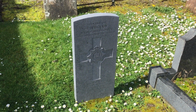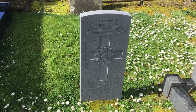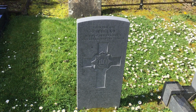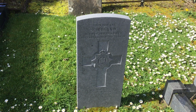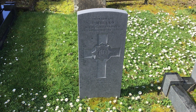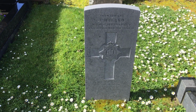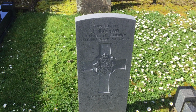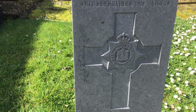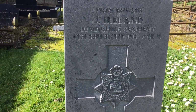This fella here is John Ireland, and what the Commonwealth war graves do is they'll put his name, rank, service number, date of death and age if they know it, the regiment he served with, and they'll put the badge of the regiment he died with. John Ireland died with the Devonshire Regiment, aged 18, on the 6th of September 1918.